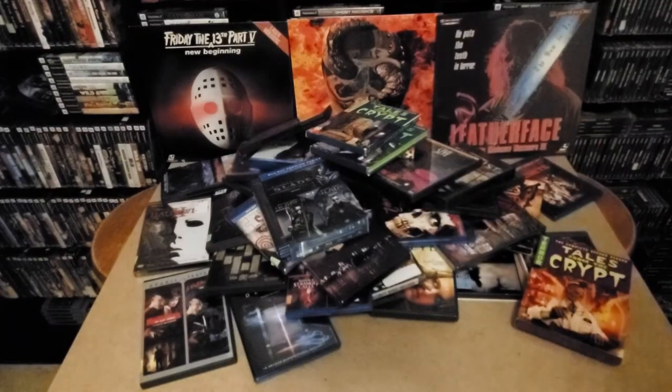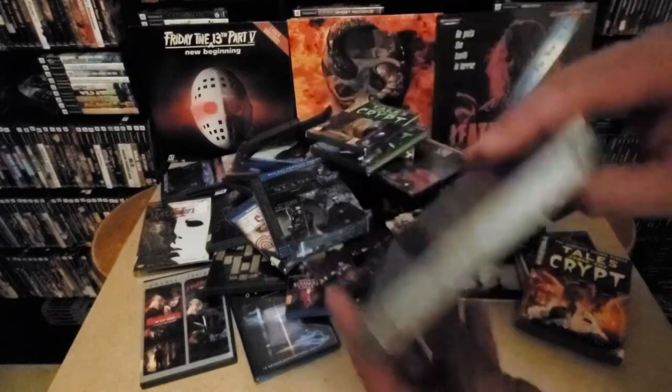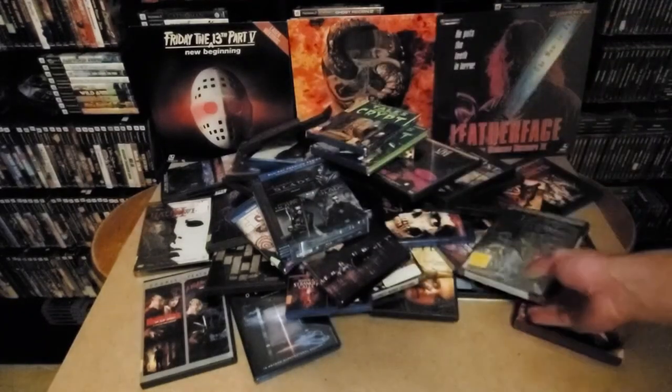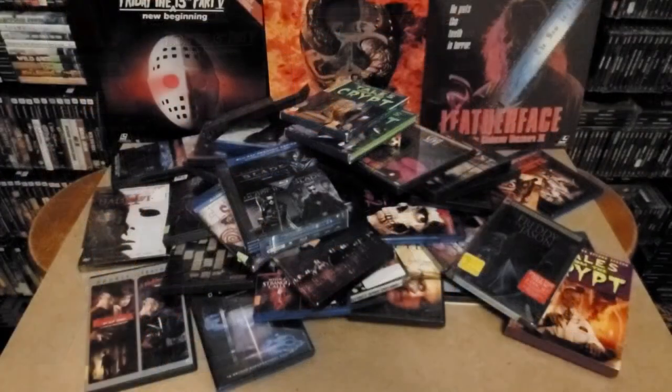I've already showed you guys this, but I found this factory sealed as well, and it's hard to pass up on stuff like this for $2 or whatever it was. Freddy vs. Jason with the factory seal on the top. And obviously one of Stephen King's favorite horror movies in the last 20 years because it's written on the front of the box. All right, guys, sorry I had a little technical difficulty there.